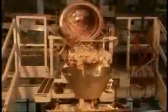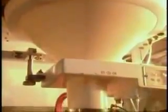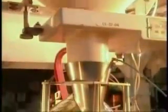Back in the chips department, they spray the potato chips with powdered seasonings, which simulate flavors such as barbecue or salt and vinegar. The next machine separates and weighs the portions to be packaged. The chips drop into bags that are then heat sealed.